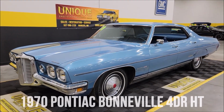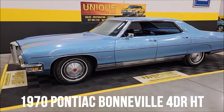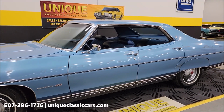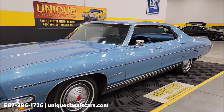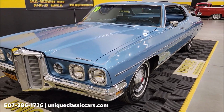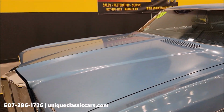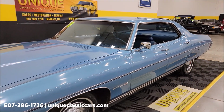Take a look at this 1970 Pontiac Bonneville 4-door hardtop. As you can see, no pillar between the front and rear door. This particular car is Bermuda blue, which would have been the original color of the car. It appears that much of this paint is original, and yes, it does show its age some, as you can see, but overall just a neat, authentic, original looking Bonneville.